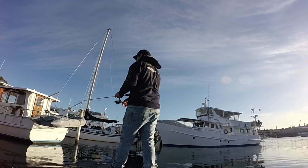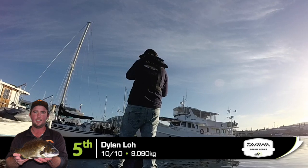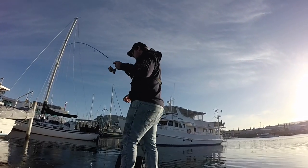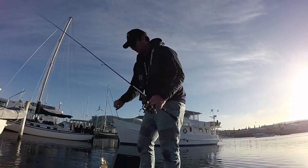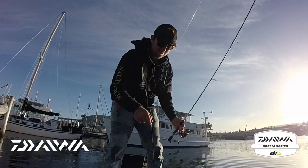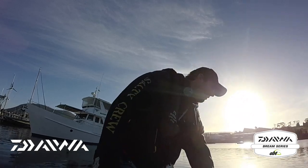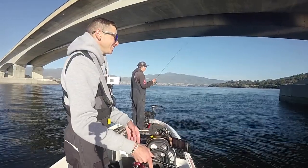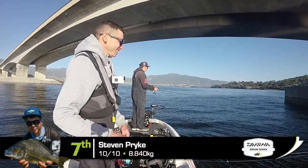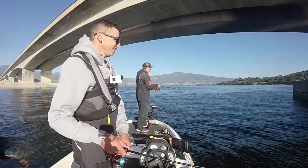ABT debutant Dylan Lowe was holding down second place coming into the second day. He struggled a little on day two with smaller fish and wasn't running the camera all day, but here's one fish we caught him catching. Victoria's Steve Pryke won the last time we visited the Derwent, but today he caught most of his fish on the bridge and ended up in seventh place.